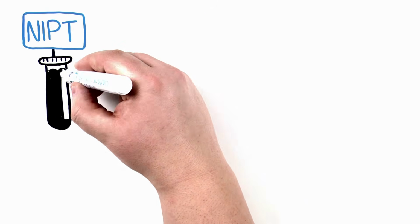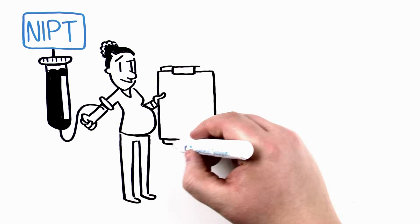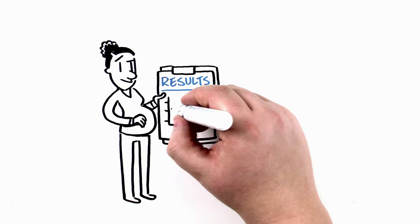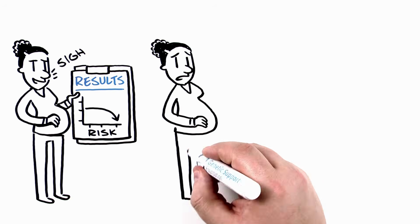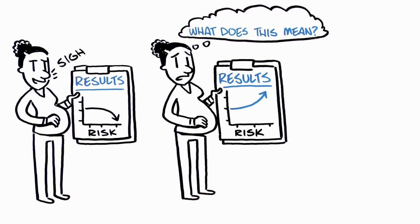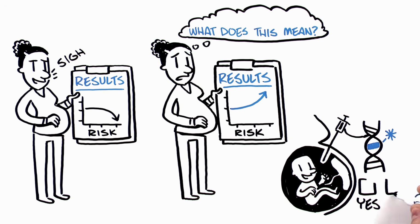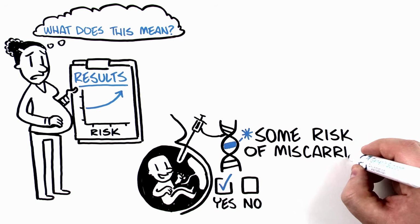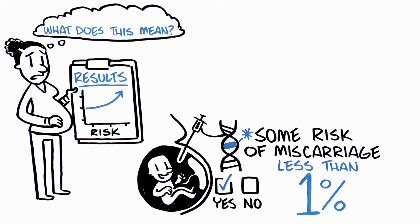NIPT requires only a blood draw, so often it is described as not having any risk, but it may be helpful to think about what the test results may mean for you. Most of the time, the test will come back low risk, and many women feel relief based on these results. However, if the test indicates an increased risk, it may create worry and uncertainty about what to do next. Follow-up testing such as amniocentesis that can tell for certain whether or not a genetic condition is present in the baby does present some risk to the pregnancy, including an increased risk of miscarriage. The risk of miscarriage from amniocentesis is less than 1%.